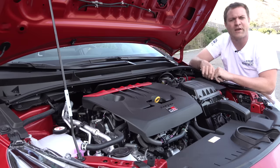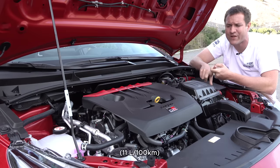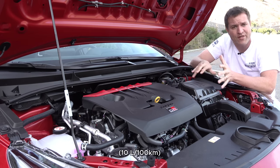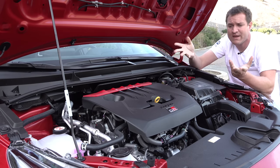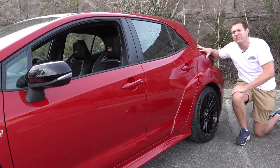And by the way, since we're talking engine, if you're wondering, EPA rates the fuel economy at 21 miles per gallon in the city, 28 miles per gallon on the highway, and 24 miles per gallon in combined city and highway driving. Not exactly economy car territory, but not bad for a serious performance car. But this car is cooler for way more than just the powertrain.